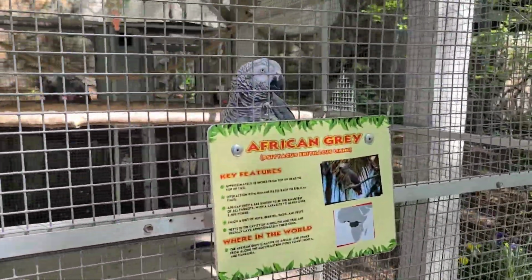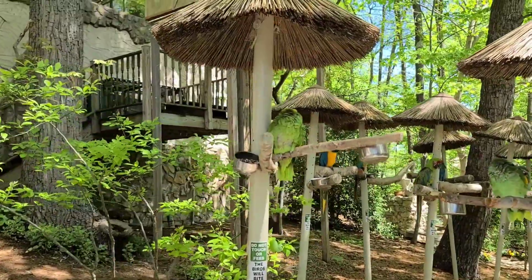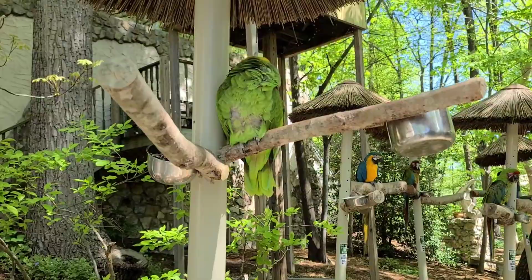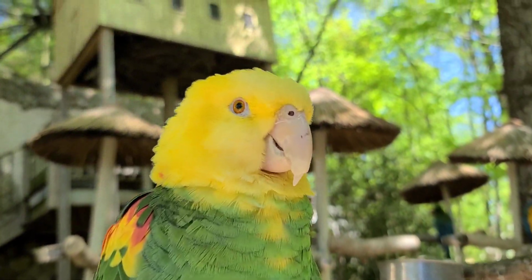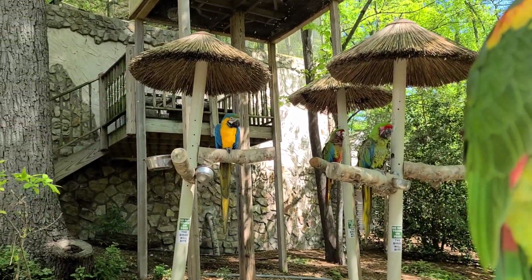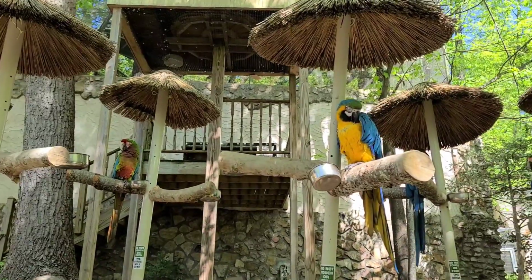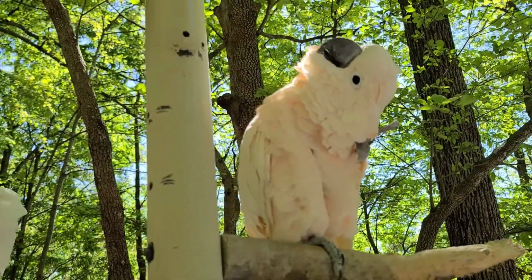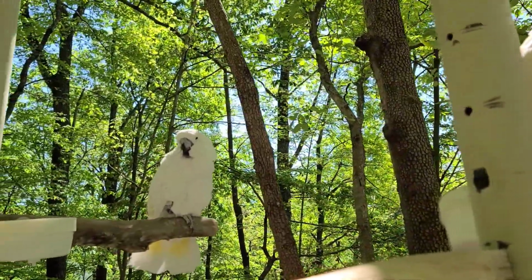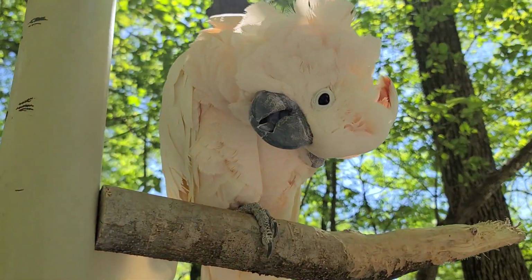Begin our tour. This guy's right up on us. African gray. Do not touch or feed, the birds will bite. Now how can something this cute bite, Bobby? No, I don't trust him. Hi, John. He's waving at me. I think he's trying to say, let's rock and roll. That's what it is.